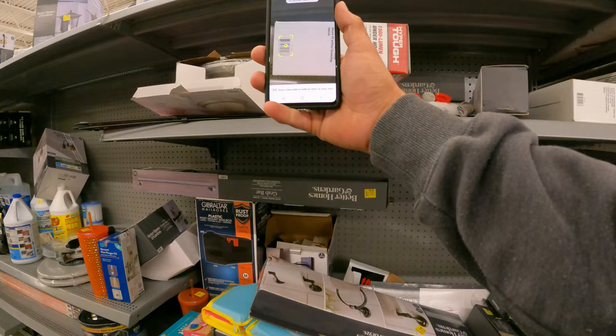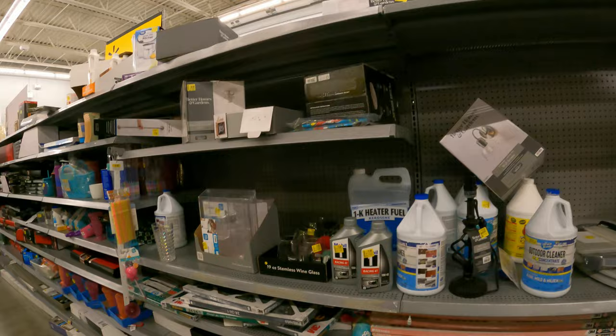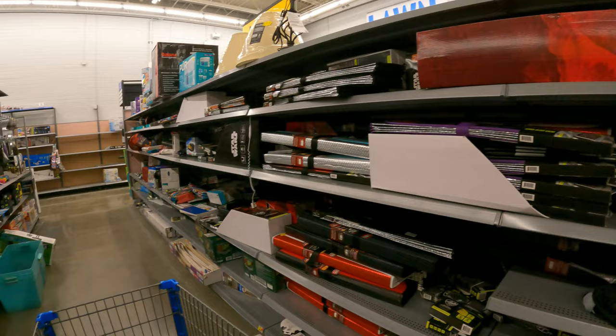Underhood light, $25, seems full price. How about this Cuisinart pizza oven? Tag says $7, it's pretty fresh. Mailbox, couple lights, filters. Man, this is a hodgepodge today. What's this? Hart Household Toolkit. $39 down from $56, pretty fresh. They have a lot of sunshades for your cars.